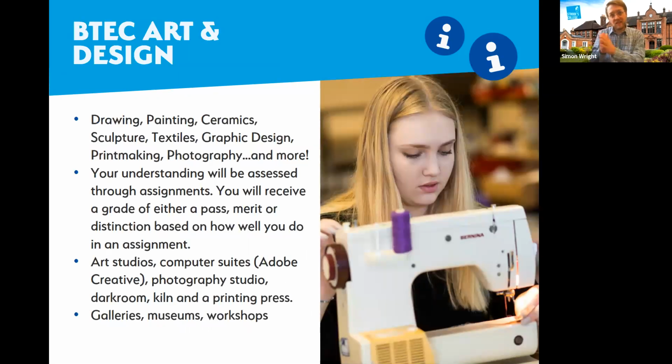BTech Art and Design. So that's the A levels. The A levels, generally speaking, we call more theoretical. So lots of analysis, and there is some practice in there. Obviously, you can't really do fine art without doing fine art. But there's a lot of theory and analysis in the A levels, and in many cases, the A level entry grades are slightly higher than the BTech entry grades. That's something to bear in mind.